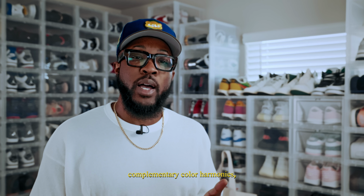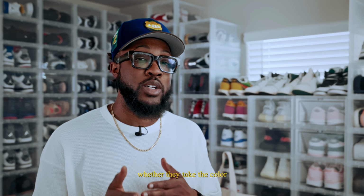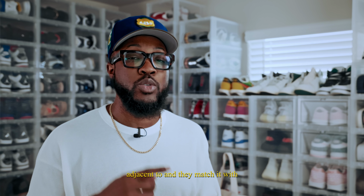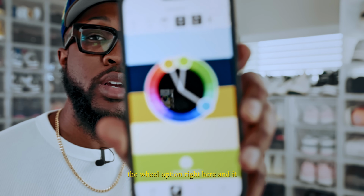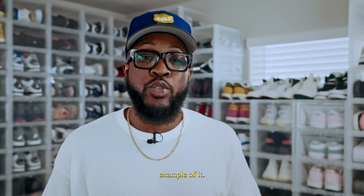Now, both of those are split complementary color harmonies, where they take the color that you scan and the color adjacent to it, and they match it with its complement. And you can see that if you press the wheel option right here, and it'll show you an example of it. Also, if you tap more for info, the app itself will explain it to you.